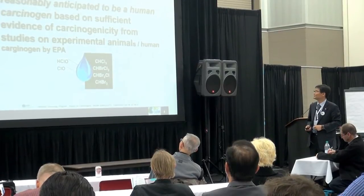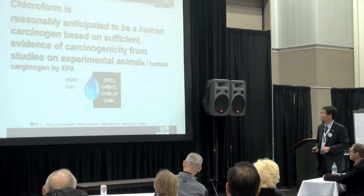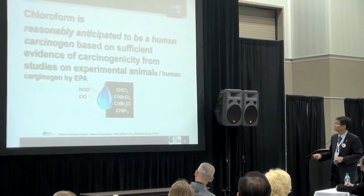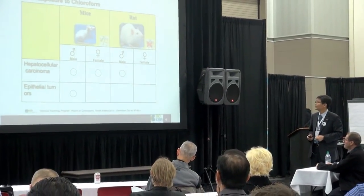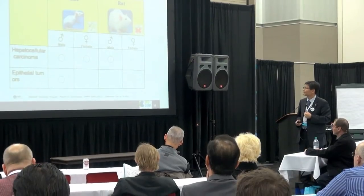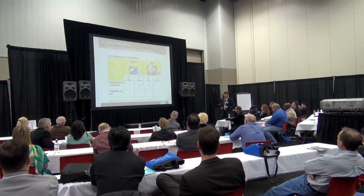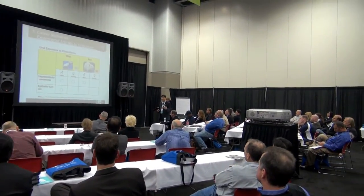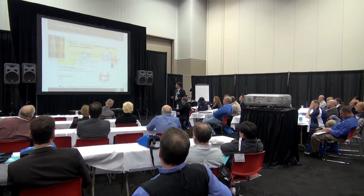Chloroform is an anticipated carcinogen. Carcinogen means cancer-causing substance. In animal tests and human tests, it is a carcinogen. Animal tests with chloroform showed liver cancer in both male and female. Skin cancer, skin tumor, only for male. According to this report, females were more resistant than males. This phenomenon is similar to human testing.